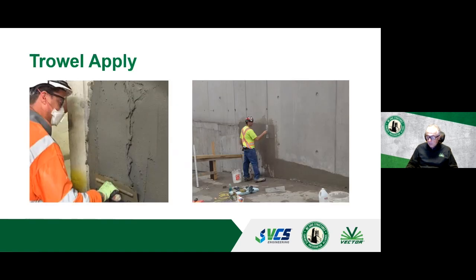And here you see a couple of live examples of vertical trowel applied repairs. Again, experience here, the trowelman really helps, giving a nice aesthetic and nice job as well.